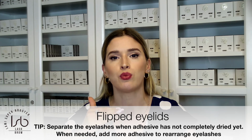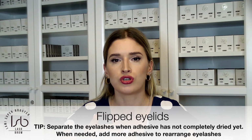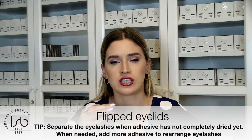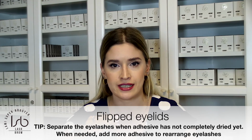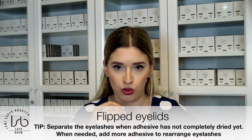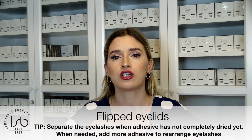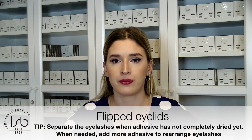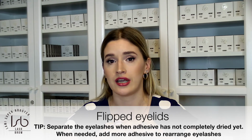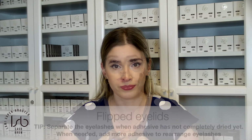So basically when we see that the adhesive starts to get dry, we shouldn't continue to pull the eyelashes. In that case, we just add some new fresh adhesive. That way it softens the previous adhesive we already added, and you can continue to separate the eyelashes. So make sure you don't flip the eyelid, because otherwise we will not have a nice end result. The lashes will not be curled.